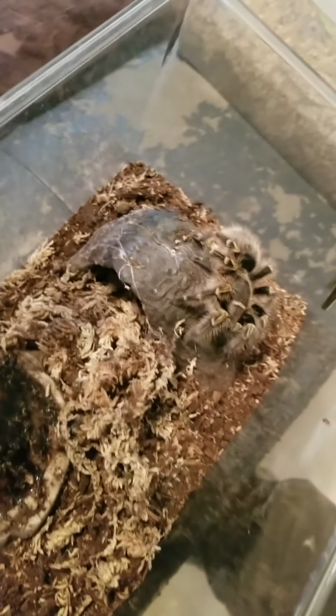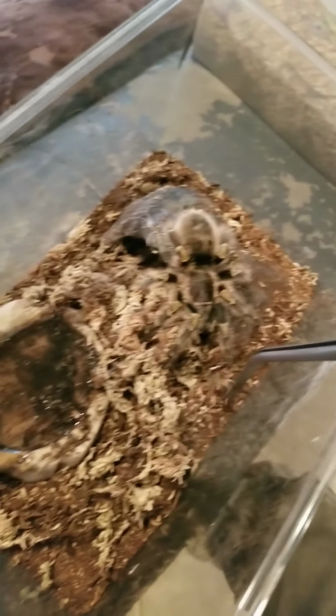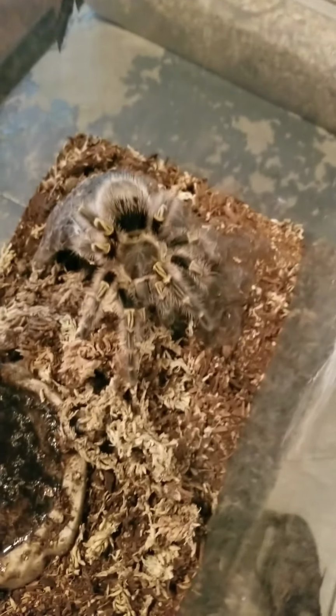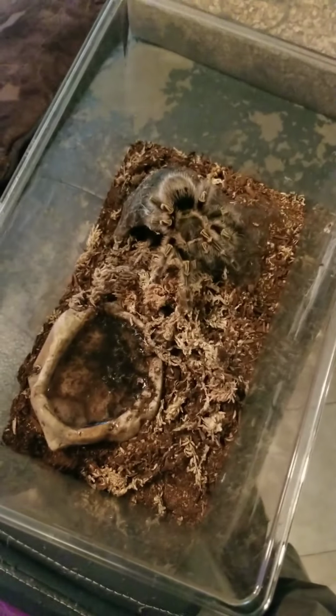This here is the Chaco Golden Knee. This is my female. I'm actually going to be breeding her soon. But she's a beautiful, beautiful creature. And yeah, she's also a lot of fun. Got a lot of spunk to her. She can be a little feisty every once in a while.